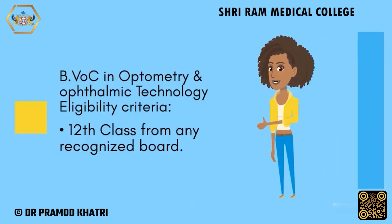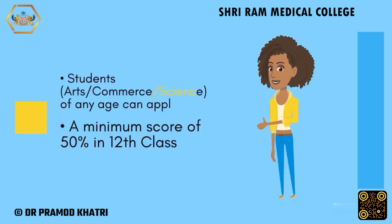B.Voc in Optometry and Ophthalmic Technology eligibility criteria: 12th class from any recognized board. Students from arts, commerce, or science, of any age, can apply. A minimum score of 50% in 12th class.